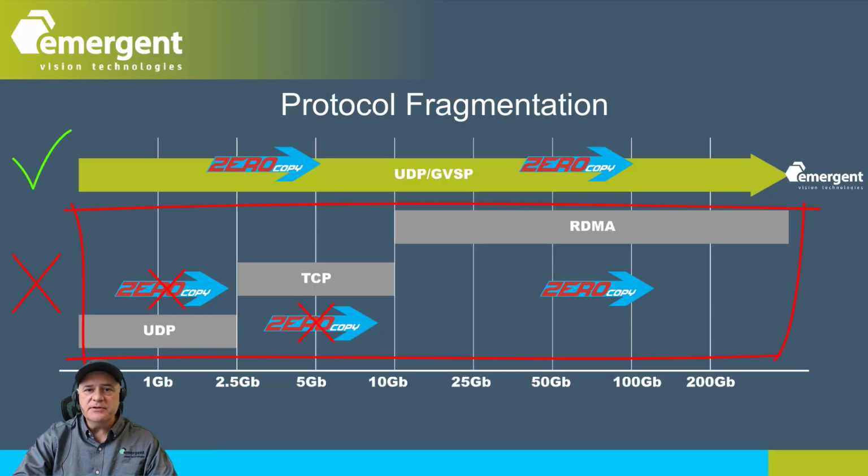With the introduction of the use of TCP and RDMA for GigE Vision image transmission, we see that for some camera providers, the use of these different protocols is creating a fragmented landscape whereby different NICs and drivers will need to be supported across the industry by various third parties. With top performance, Emergent is able to maintain the current protocol across all speeds of interface and not jump around with different protocols and NICs to support your needs.